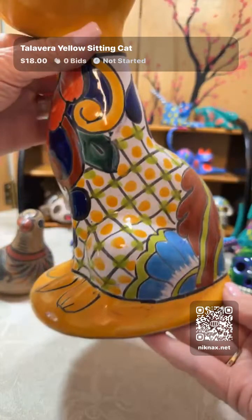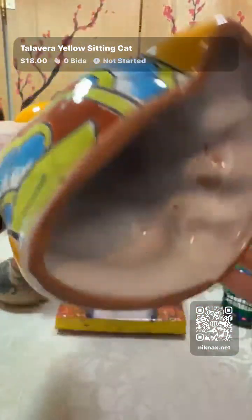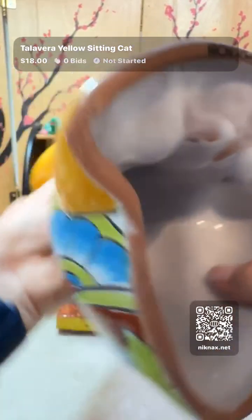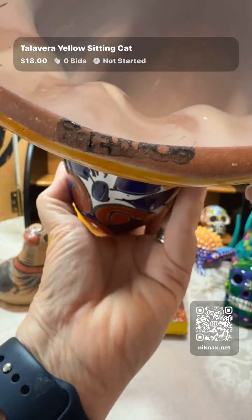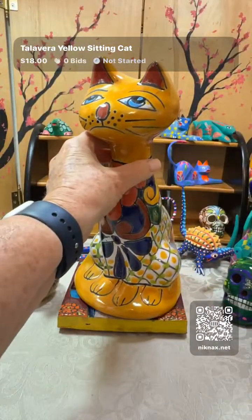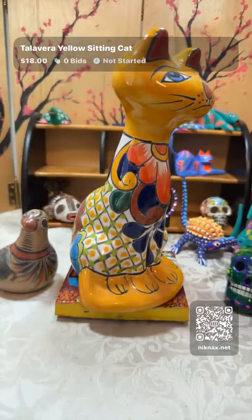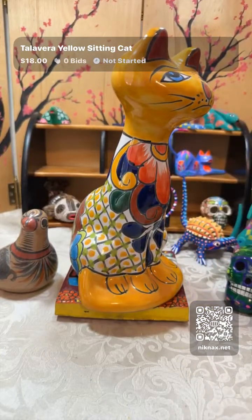Stunning paint on him, front and back. It's marked right here. I believe that's probably Mexico. It just smeared on there, it's hard to tell what it is. Yeah, I see the X, the I, the C, the O. Mexico here. Nice, just a little bit of crazing on the glaze, but no chips, no cracks. He's a tall one, standing at about 11 inches, starting at 18, and he's running.